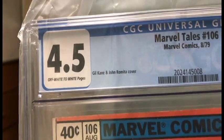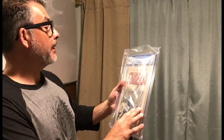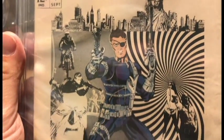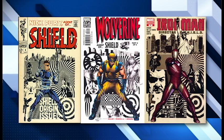Nick Fury, Agent of S.H.I.E.L.D., 4.0. This one I bought a number of years ago online. And this is a famous Jim Steranko cover for Nick Fury. If you know Jim Steranko, you're familiar with his artwork. I happen to like it. I think it's a really cool cover. And Marvel has redone a lot of other comic books in this same motif from this famous Nick Fury comic.